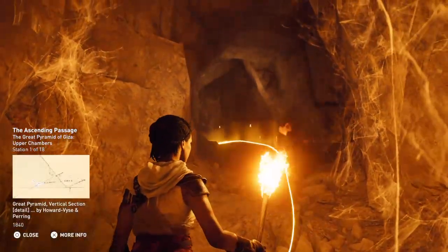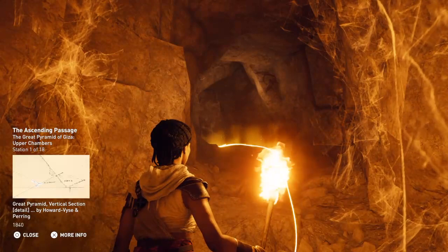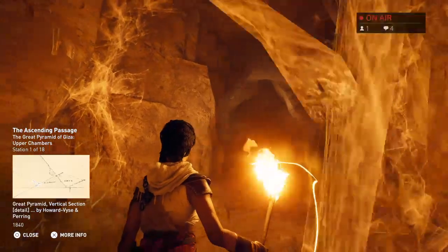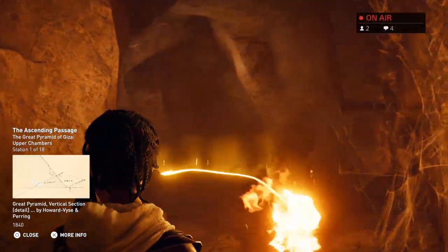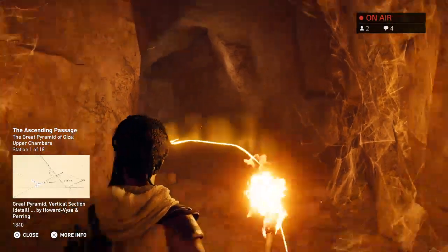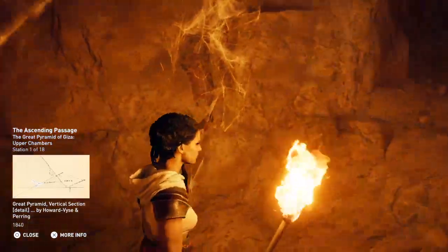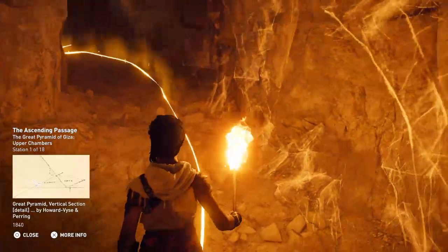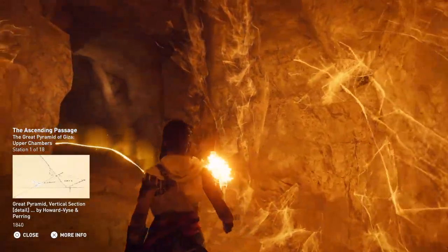At the entrance of the ascending passage are 3 granite flagstones estimated to weigh up to 25 tons each. They were used to protect the Great Pyramid from thieves. Undaunted by the granite blocks, the thieves simply dug into the softer limestone around them, thus creating the robber's entrance.